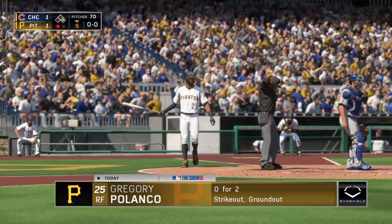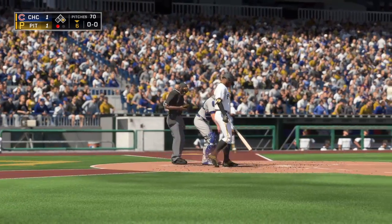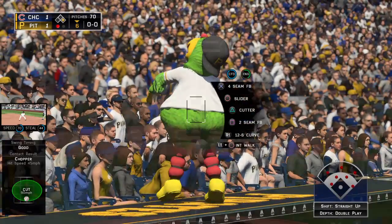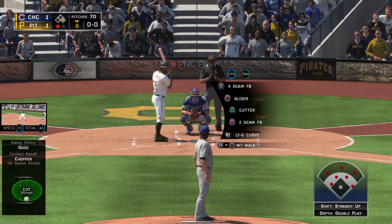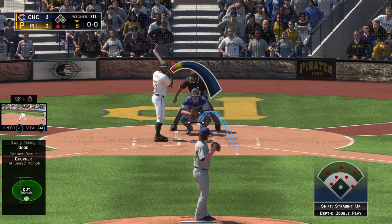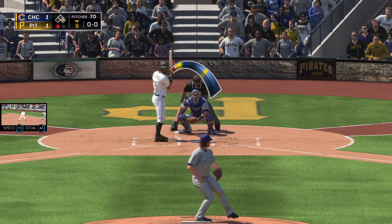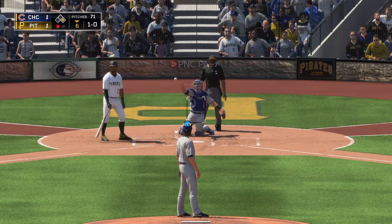Gregory Polanco will dig in for the 3rd time now. He's struck out and bounced out in his first 2 trips. Too low, 1-0. Counts 1-0.